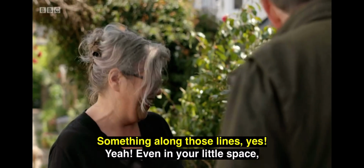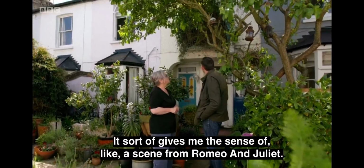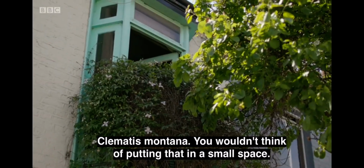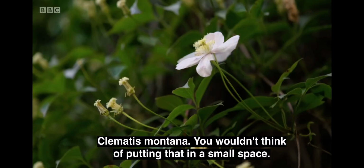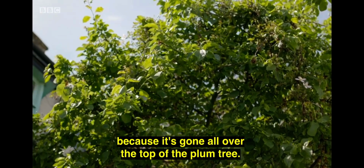Even in your little space, you've got clematis hidden behind the plum tree up there. It sort of gives me the sense of a scene from Romeo and Juliet. Clematis montana, you wouldn't think of putting that in a small space. No. But actually, it is beautiful because it's gone all over the top of the plum tree.